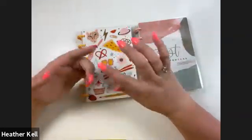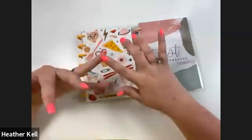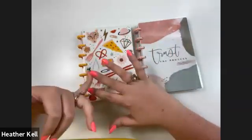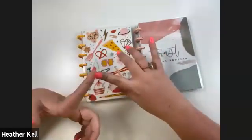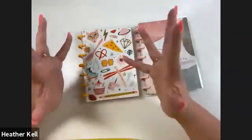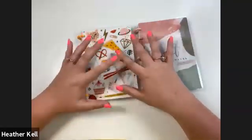You can use it for fitness tracking. You can use it for food tracking. You could use it as a memory planner. You could use it as a quote planner. You could use it as lettering practice. You could use it as a budget planner. There's so many different ways that you can use a mini.